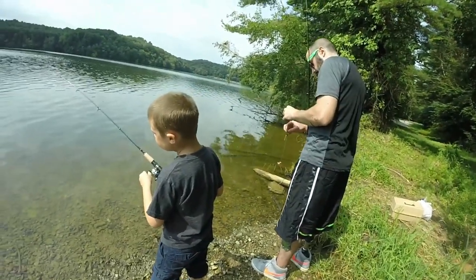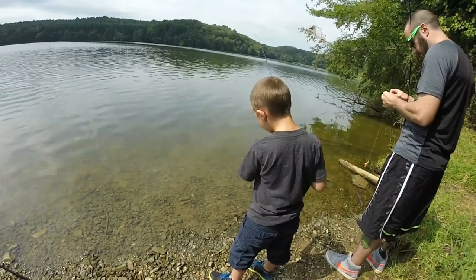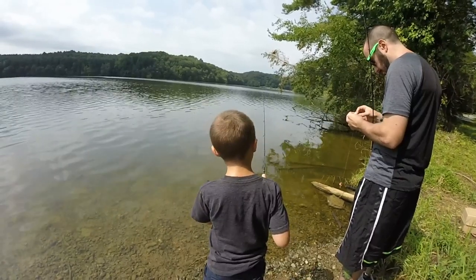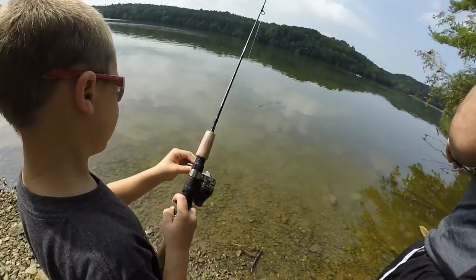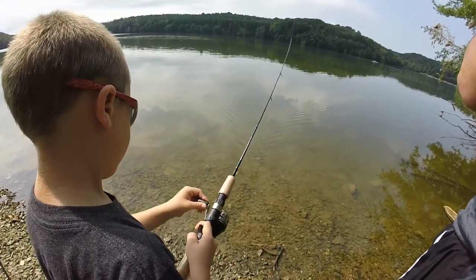You feel something, Steven? Yeah. Oh, he took it. He stole your bait. I knew it was something. Sean got a little bluegill over there. You think you got something here? Oh, it's a stick. The hooks are so big, I think that's the problem. Yeah. You felt it, though.